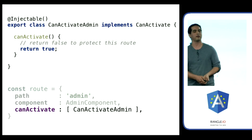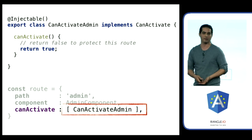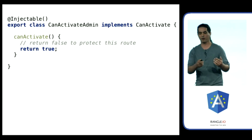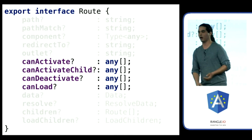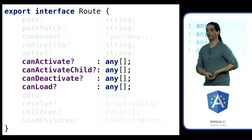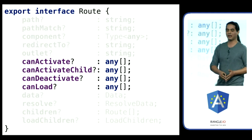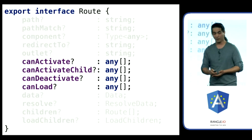And I just stuck it in the canActivate array. This is an array, which means that I can put a bunch of classes, and all of them should resolve to true eventually in order for this route to be activated. And we've got 3 more guards. I think the naming is pretty straightforward. So canActivateChild, canDeactivate, and the one that I like the most, canLoad. I can actually protect a lazy loaded module from being loaded, which is very nice.